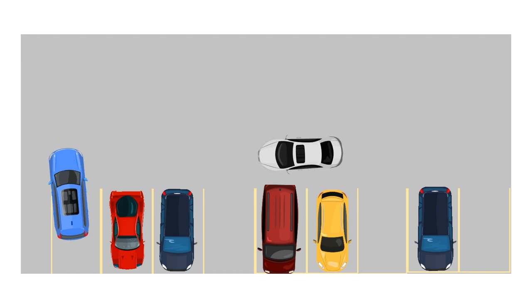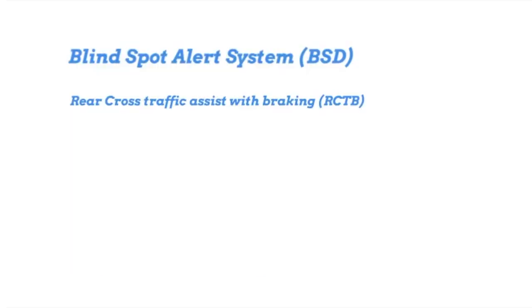I've seen reports of people saying that they get sudden braking when they're reversing. It's probably this system. And the reason could be the radar system itself. The radar needs to be tuned, and it needs to be tuned by a professional. It should come from the factory fully tuned, but if you're getting false positives, I suggest you look at getting the radar retuned.